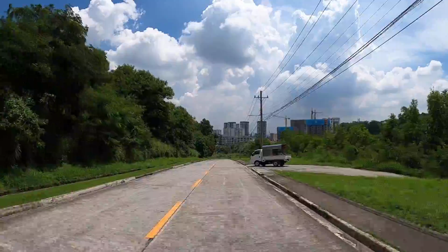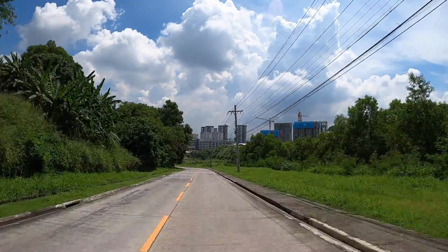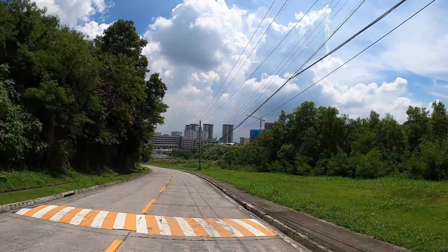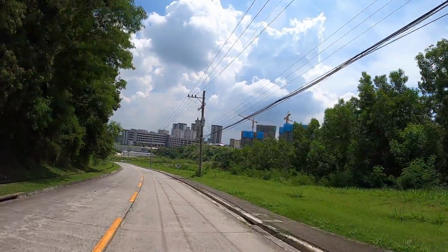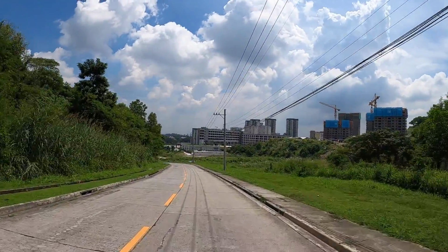Watch yourself. You can see to the right there, there's 105, 108 building still under construction.